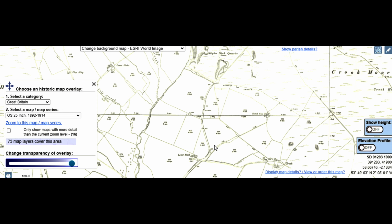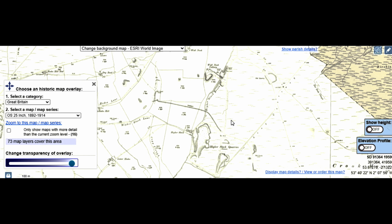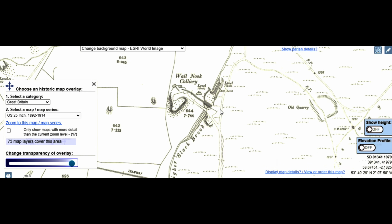And we follow the road right the way up, past the quarries, and all along here, you'll see a load of pit heaps. This is Walnook Colliery from when it was working the lower foot mine, the turn of the 1900s. But the old Walnook Colliery goes right back to at least 1820, and it's up here.